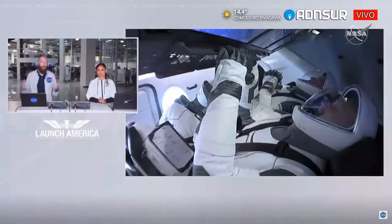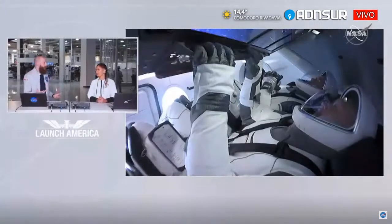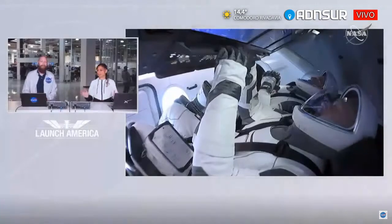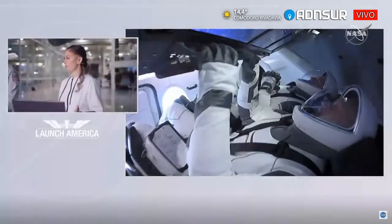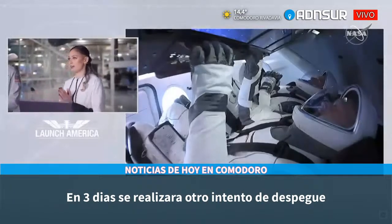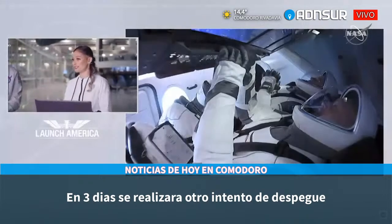It's going to look largely the same to everything that we saw today, with the crew waking up, going through suit up, making their way to the pad. So we're going to feel a lot of deja vu, I think, on Saturday. Yep. But still exciting. Safety is always first, so if weather was not there for us today, hopefully Saturday it will be there for us, and we will have a safe launch on Saturday.